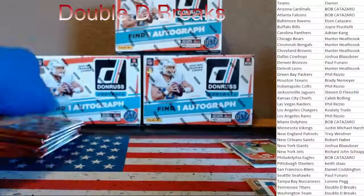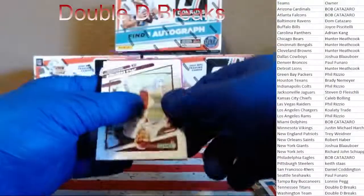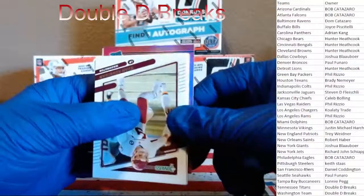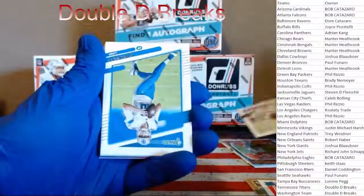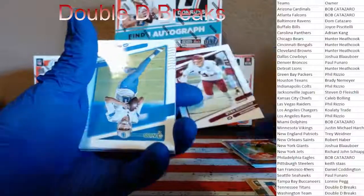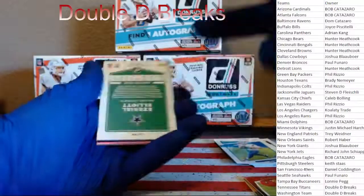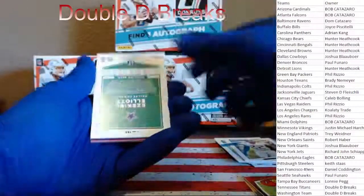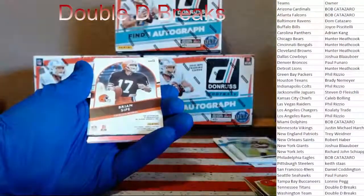But let's see what else we can get. Let's see if we can keep that streak going. I have a hard time believing that's happening. Oh, it is. Is it in every pack? Those must not be the Optic Previews, huh? Ryan Kerrigan. Jared Goff. I hadn't even looked at these, to be honest with you. We got Derrick Henry. Variation, we got the Cowboys variation. It looks like we got our auto.